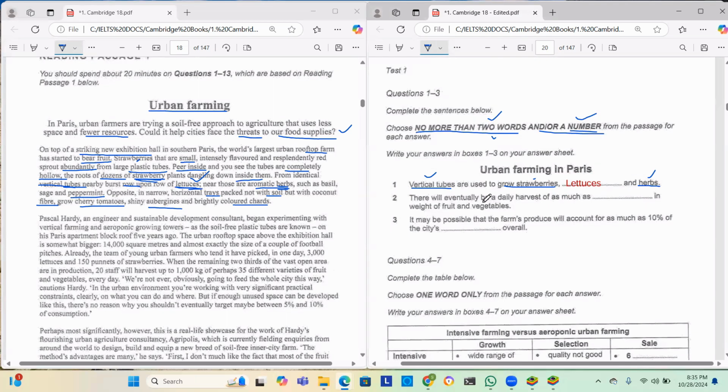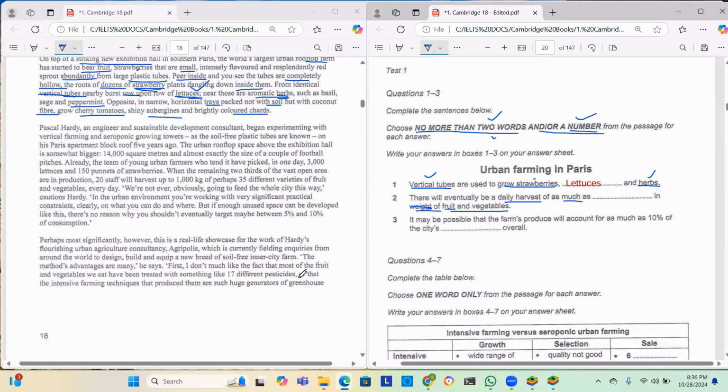There will eventually be a daily harvest of as much as dash in weight of fruits and vegetables. Okay. Now, what are the keywords here, guys? We always have to follow the keywords. That is our first technique. What is a keyword here? Daily harvest of as much as in weight. He's talking about the weight of something. That is the keyword, and fruits and vegetables are also keywords. Okay. So let's read the next paragraph now.